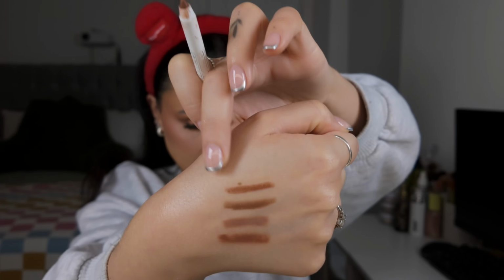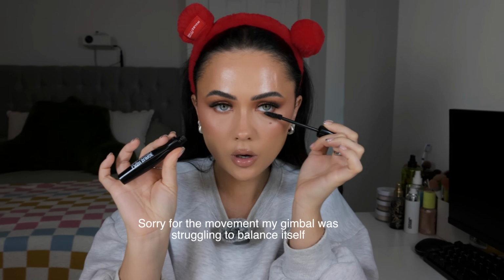Okay, we need to put a little bit of mascara on, just the finishing touches. Oh, do you know what else is a really good lip liner? Beauty Bay. This one here, I need to probably do a full video. This one here is Beauty Bay, and this one is in the shade Saddle. I'm just going to use this collection one right now. Just pop some onto my bottom eyelashes.